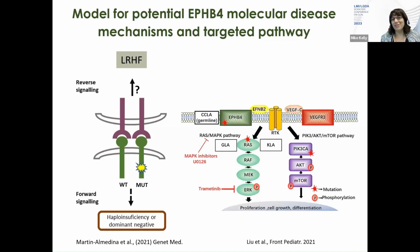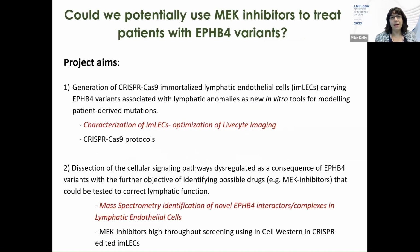And we heard today or yesterday a lot about the link of EPHB4 with the RAS-MEK pathway and the promising possibility of the use of MEK inhibitors on this pathway. So we are also asking whether we could potentially use MEK inhibitors to treat our patients that carry EPHB4 variants.